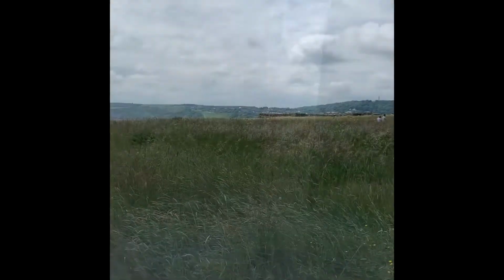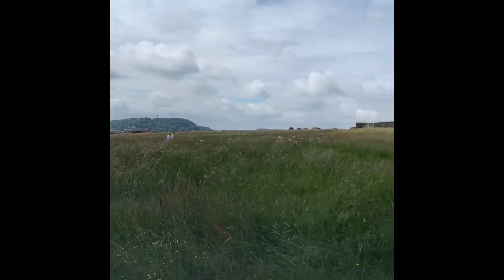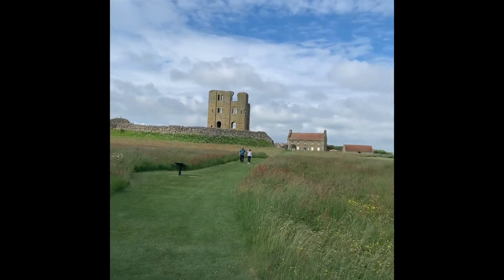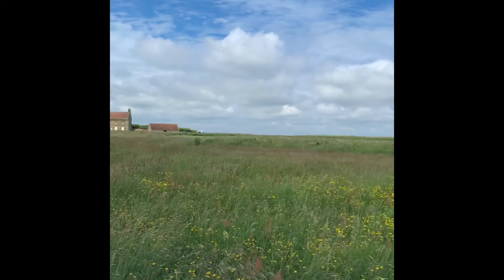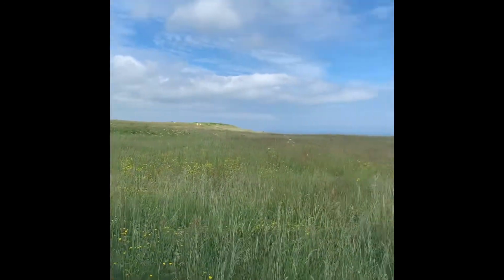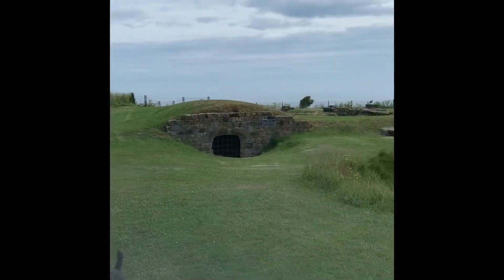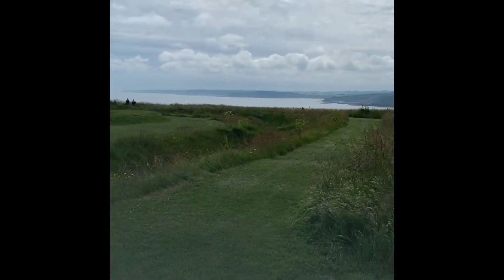I think in all this covers about 16... No, it's got to be more than 16 acres, but it's huge grounds, and it seems to go all the way around to the cliff edge, the whole way around. So they had a great outlook on anything that was going to attack them.